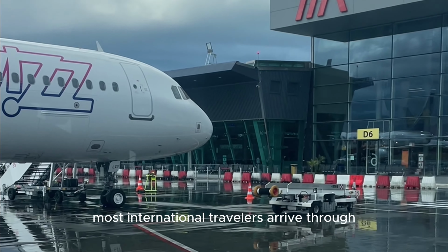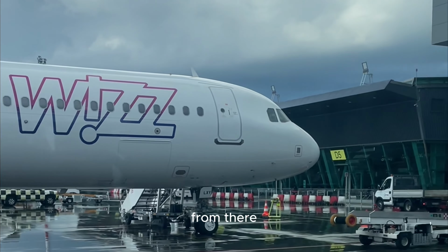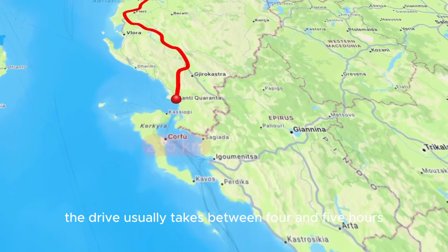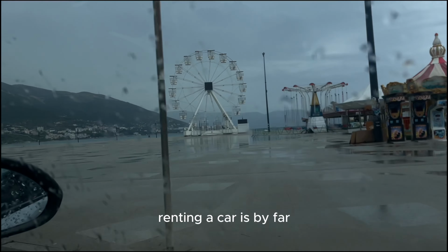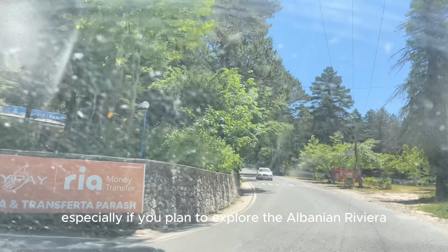Most international travelers arrive through Tirana International Airport, Albania's main gateway. From there, Saranda is around 270 kilometers away. The drive usually takes between 4 and 5 hours depending on traffic, especially during the summer months. You have several options. Renting a car is by far the easiest and most flexible choice, especially if you plan to explore the Albanian Riviera.